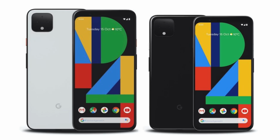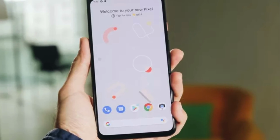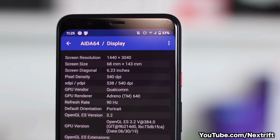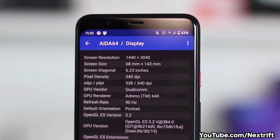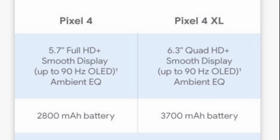Now Pixel 4 has a 1080p display, the Pixel 4 XL has a Quad HD display. Now 90Hz sounds really exciting, but there is a big concern regarding the battery sizes of these phones. So the Pixel 4 is rocking a 2800 mAh battery, which is not great news. Although it is a 1080p display, with 90Hz, I think it could actually be a bit heavy on the battery. Again, we'll see how Google will optimize everything with this Android 10 software version.